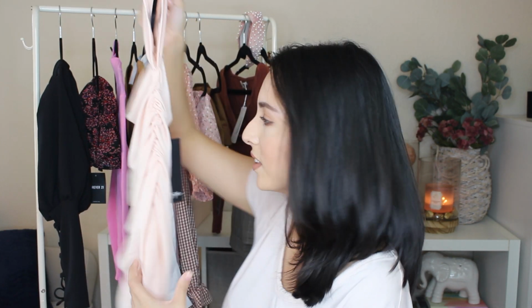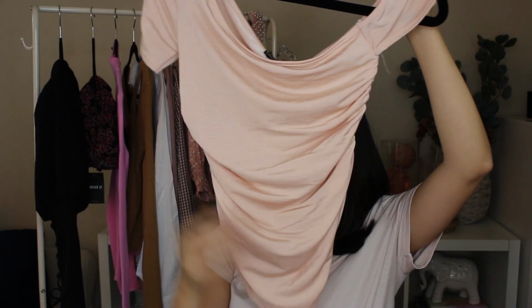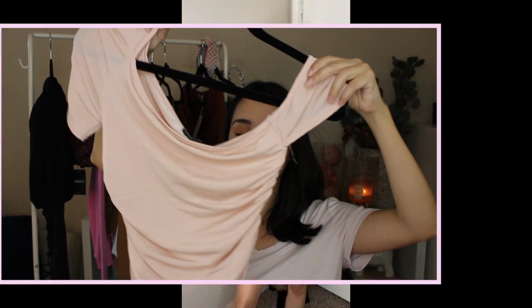And I got me this pink nudish bodysuit, which is ruched on the sides, and then the sleeves kind of look like this. They're different on both sides. And then, like I said, it is a bodysuit, which does have a thong bottom and has the clasps, which, like I said, I really appreciate that.